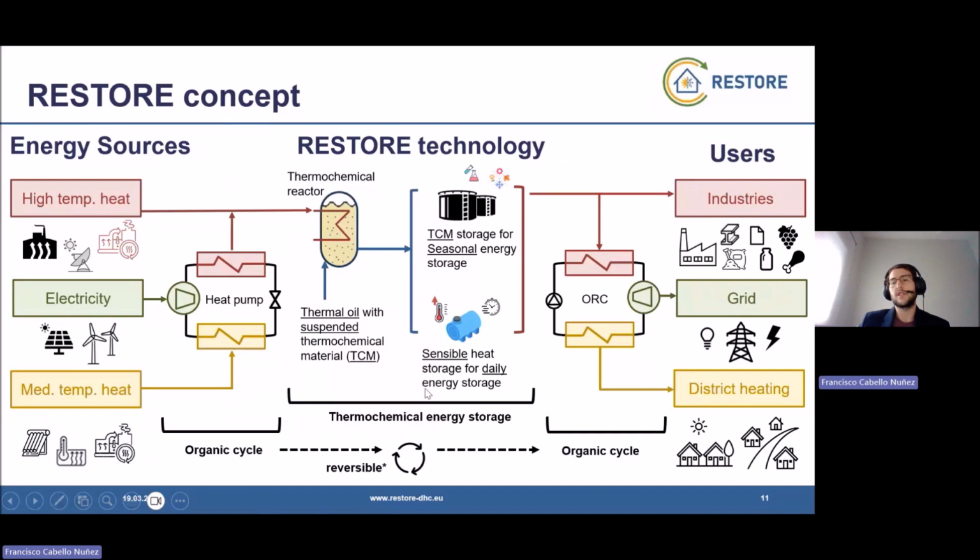When we want to discharge the system, the heat at high temperature could be used in different industries, but also through the use of an organic Rankine cycle, we produce electricity for the grid, and we also produce medium temperature heat for the district heating, all of that on demand.